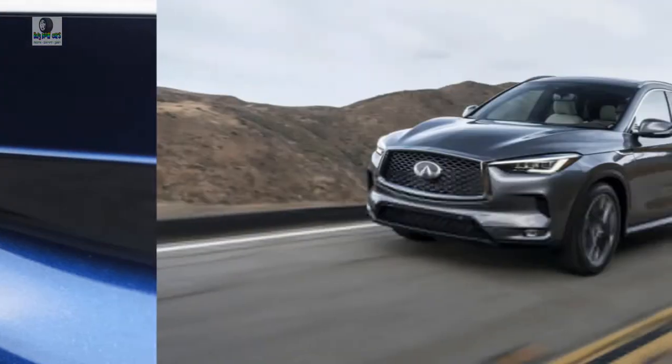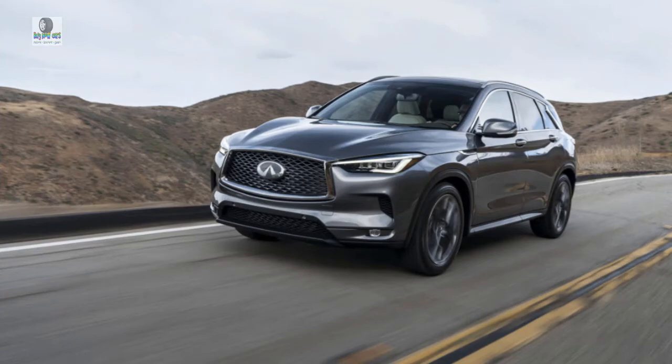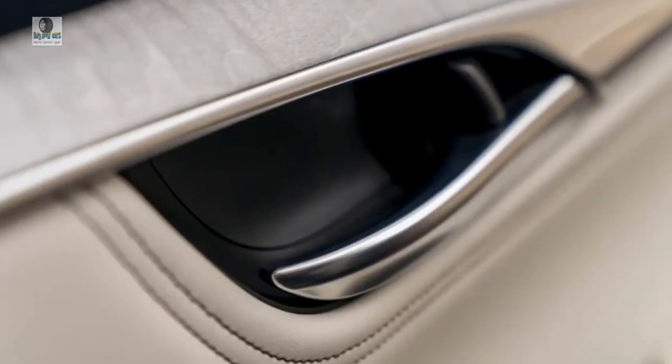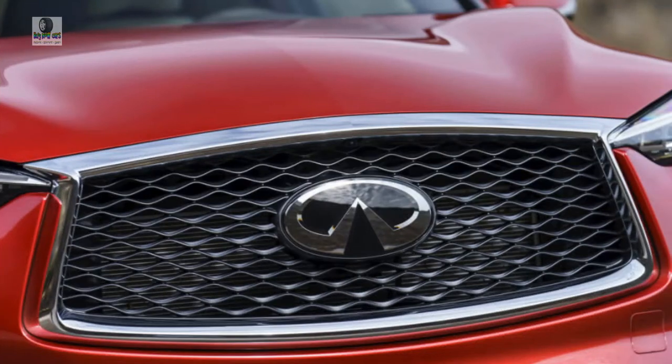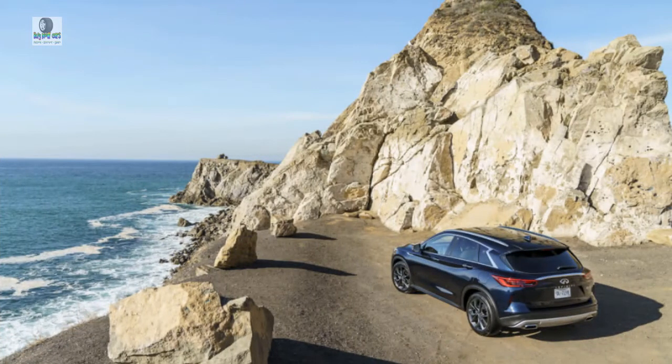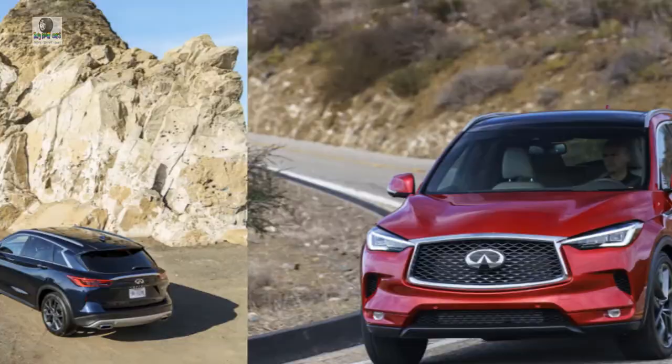Pricing starts below $40,000 for the base Pure trim with front-wheel drive and can exceed $60,000 for a fully loaded QX50 in Essential trim with all-wheel drive, an $1,800 upgrade at all 3 trim levels. The new crossover enters a growing and massive segment in which it will face tough competition from established players such as the Acura RDX, Audi Q5, BMW X3, Cadillac XT5, Lexus NX, Mercedes GLC, and Porsche Macan.